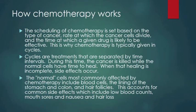The scheduling of chemotherapy, therefore, is based on the type of cancer, the rate at which the cancer cells divide, and the time at which a given drug is likely to be effective. That is why chemotherapy is typically given in cycles. Cycles are simply treatments that are separated by time intervals. During this time interval, the cancer is killed while the normal cells have time to heal. When that healing is incomplete, side effects occur.